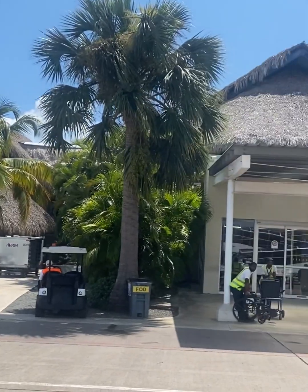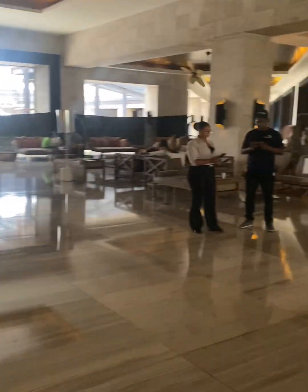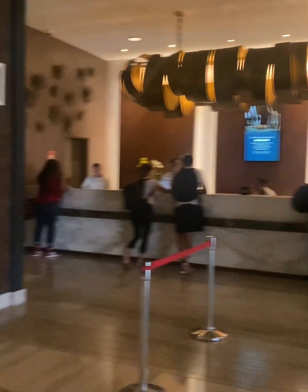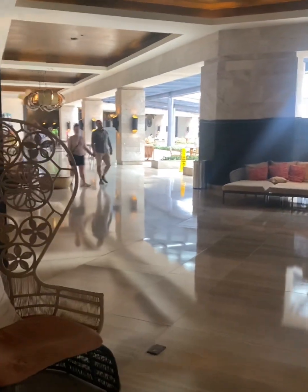This is us landing at the Punta Cana airport. This is the lobby of the Royalton Bavaro. We were checking in. This is where you show your passport, get all your room assignments, and then they give you your access key on a bracelet that you use to get into your room. This is the lobby.